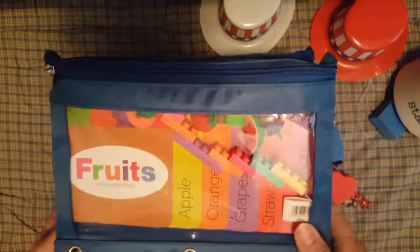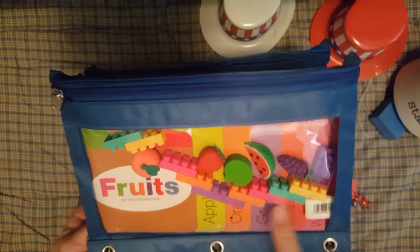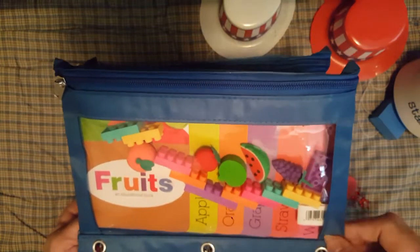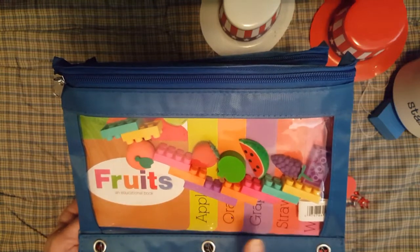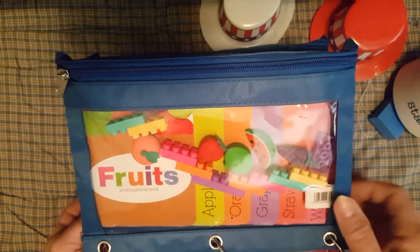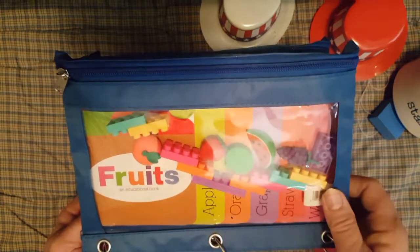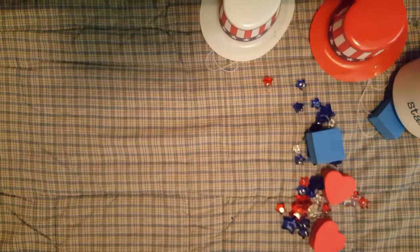And then this one is about fruits. And I have all the different fruit in there. And then I got the small little tiny Legos for them to hook together. So they'll look up for apple. They'll match the apple and the orange and grape, strawberry and watermelon. So I put these, and these are all little erasers, and they love matching things. So that's one pack that I made, and I have several of these.